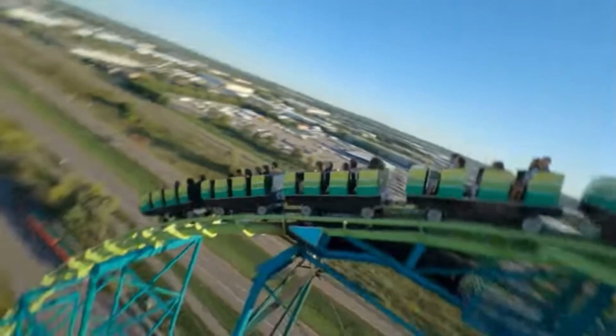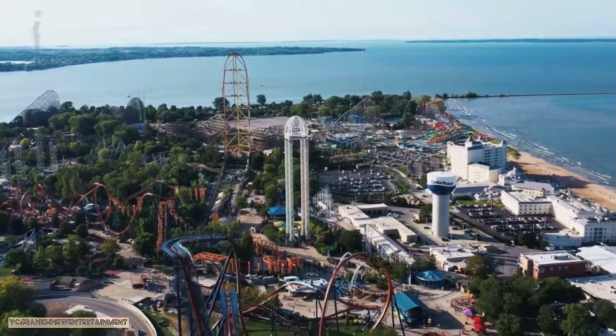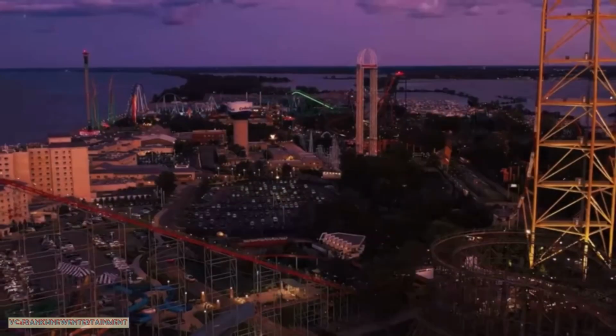Today we're going to go over what to expect from Cedar Point's opening day 2023 and beyond throughout the season. What's new at the park? What's gone at the park? And what can we expect from the first day?